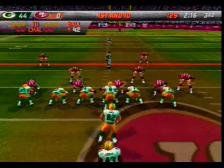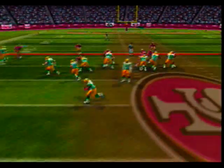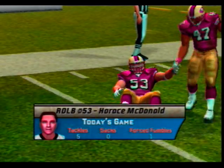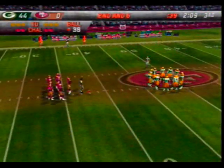Play hard and fast. We're talking about coming to the left. McDonald is there for the tackle at the 38. Simpson got to the outside quickly and picked up 5.